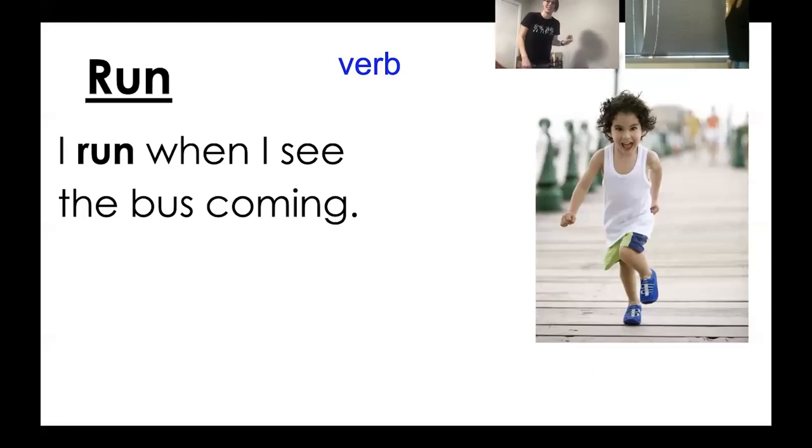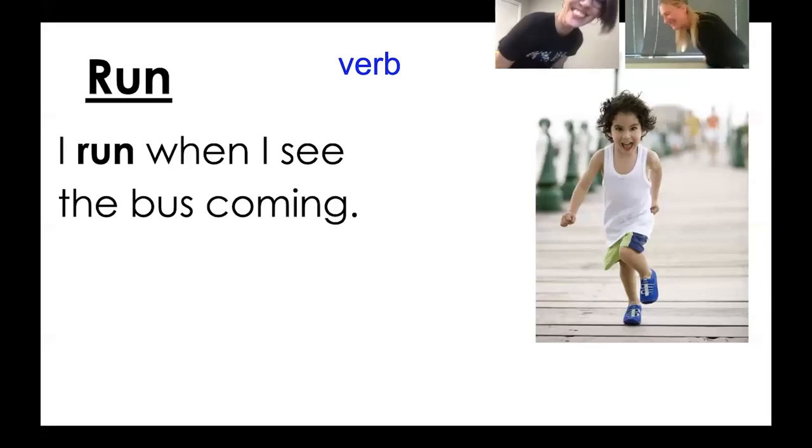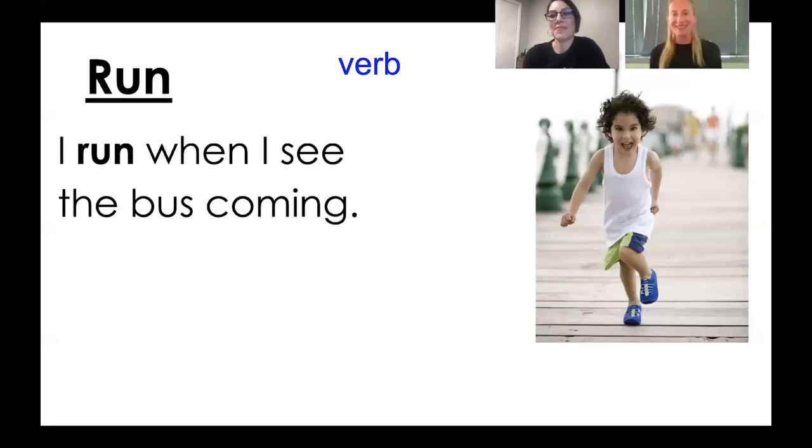On your mark, get set, go, run. Run back. Okay. Good running. That was nice exercise.